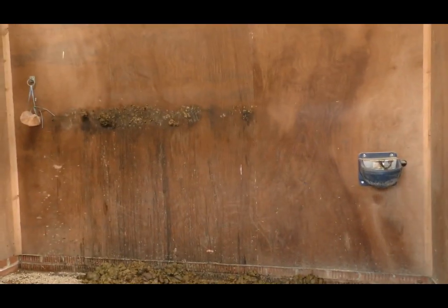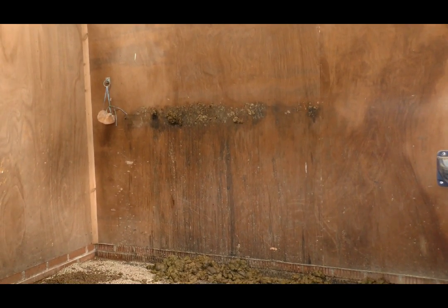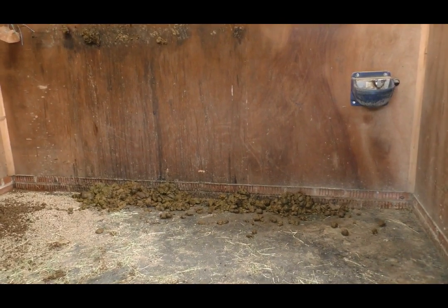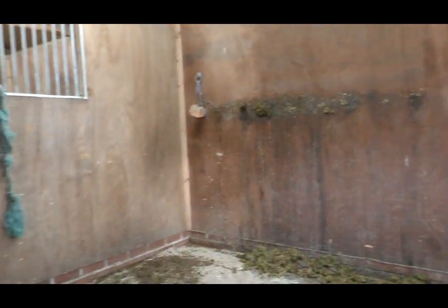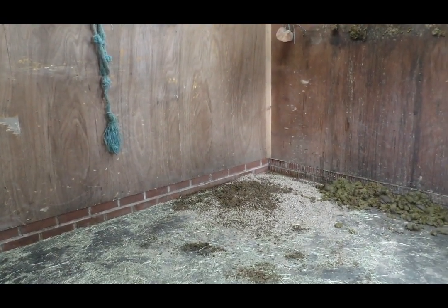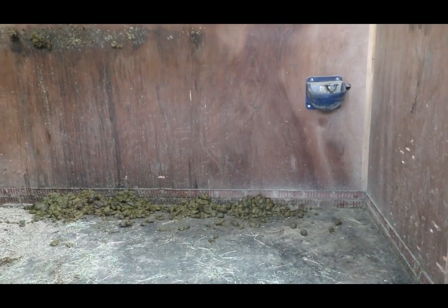Just want to show you Apollo's stable. As you can see, he has poo on the wall, but there's a reason for this, because he wants to get it so close to the side so he doesn't stand or lay in it. He just manages to get it on the wall. Bless him, he's trying his best to make his stable nice. And that's his little wee spot there, all neatly on his miscanthus. As you can see, there's nothing elsewhere. Clever boy. All self-taught. I haven't taught him that.